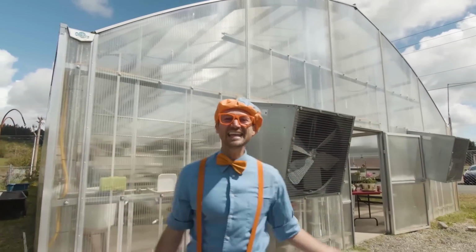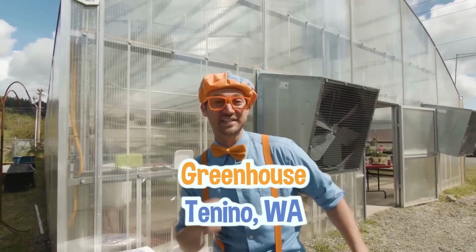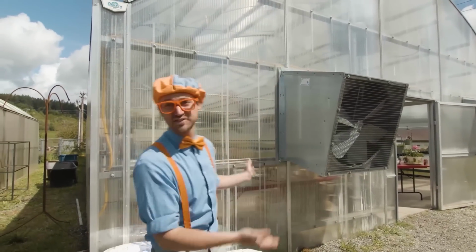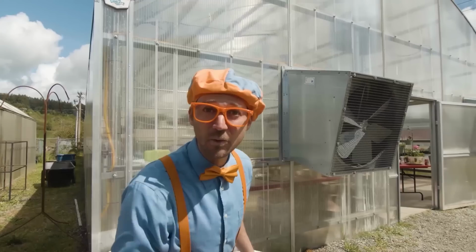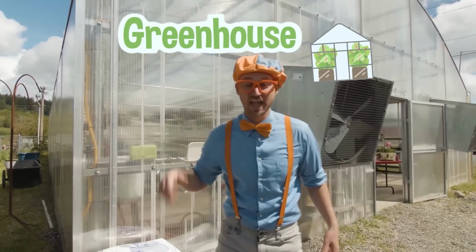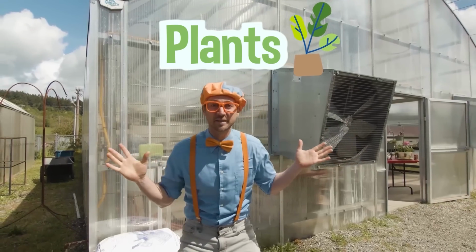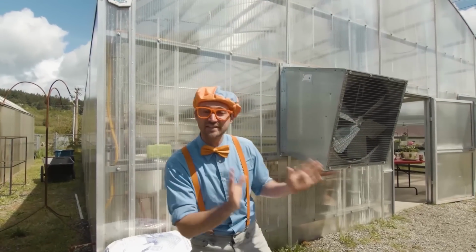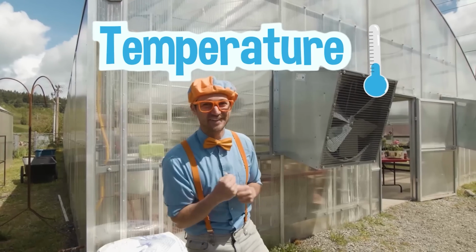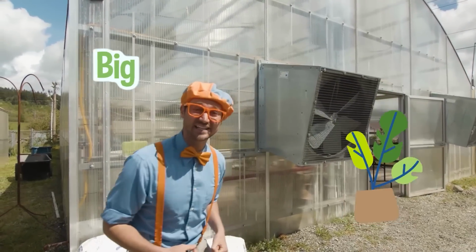Hello! It's me, Blippi. Today, we're in Tenino, Washington, in front of a greenhouse. Whoa! Do you know what a greenhouse is? Yeah, a greenhouse is a house that houses plants. It controls the environment, so then you can make sure that the temperature is just right for the plants to grow really big. Let's go inside and check it out. Come on.